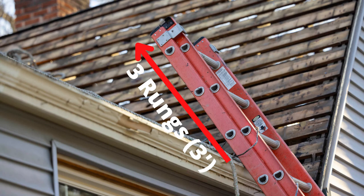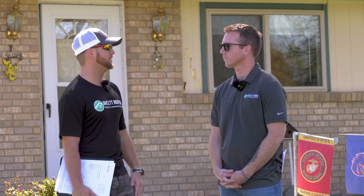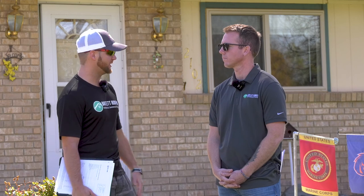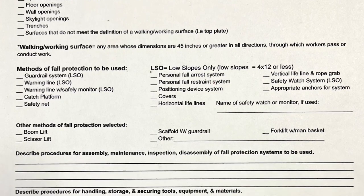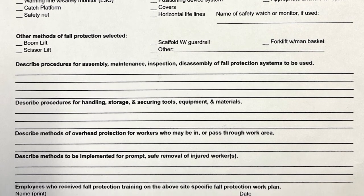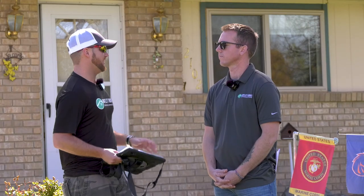The other big safety thing is gonna be a fall protection plan. If it is in a specific region that you're working in as a quality control rep, specifically Washington, every job site is required to have a fall protection plan, and it's just a very basic thing with the job site address and just pointing out that we're taking all the safety we can for that specific address.